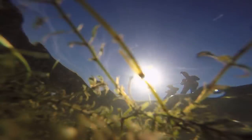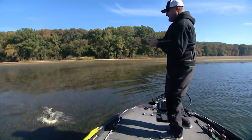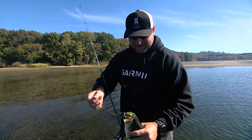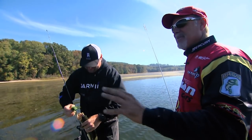We start seeing that old yellow like that. Oh, there you go. Snuck up on you, didn't he? He just snuck up on you. That one got it. Oh, man. That's not a giant, but dude, that's fun. And it's getting late enough in the morning. Yeah, it's starting to come, and that one was active.